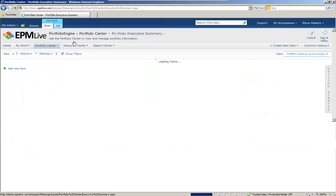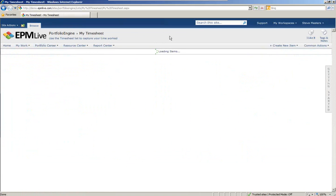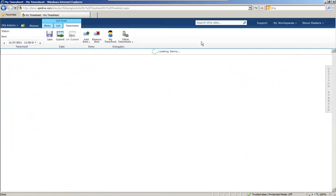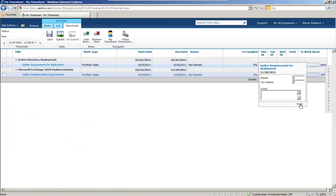focus down on the ones that are actively being managed. We do have a timesheet capability within the solution that allows you to report time and track actuals against these projects, even if you don't have any other detailed planning around this. The idea of the projects or the project items themselves or any tasks you created around them, you can report time against those and then capture your actuals right here within the solution.